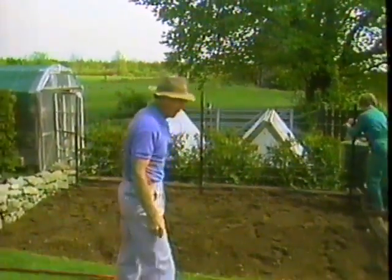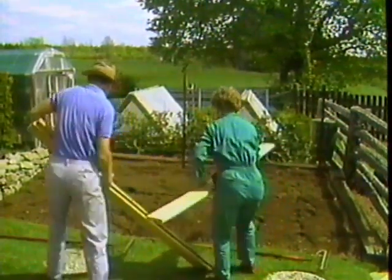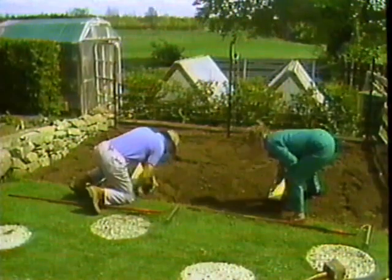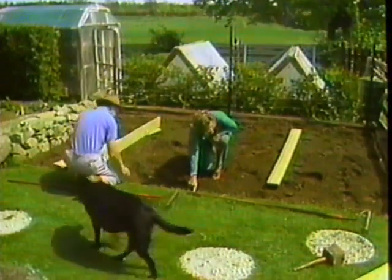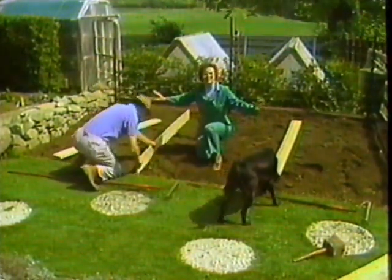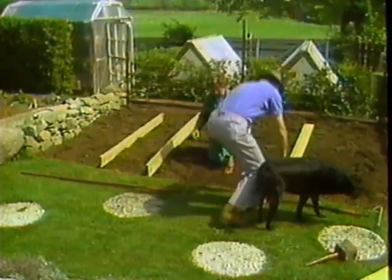We'll put down our boards now for where our paths are going to go. And we've decided that to keep the whole thing a little neat, we'd put in paths that are roughly 22 inches wide. Now, we've taken a center line. The center is here. So we want a 4-foot bed. We're going to have one wide bed in the middle and a small bed at either side. And that way, from each path, I'll be able to work on either side of the path.